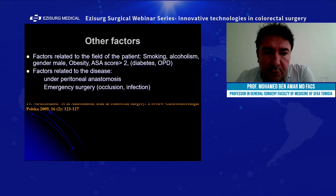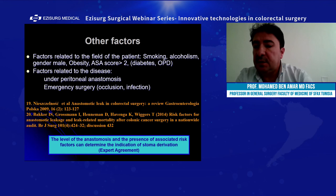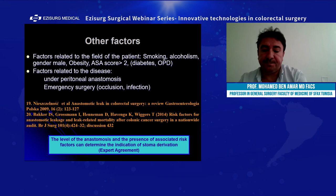So the level of the anastomosis and the presence of associated risk factors can determine the indication of a diverting stoma, and this is an expert agreement. This is part one of the presentation.